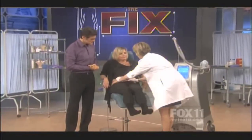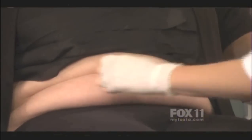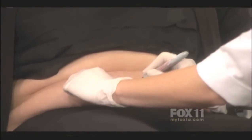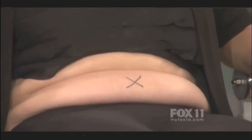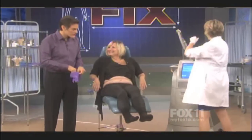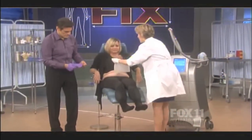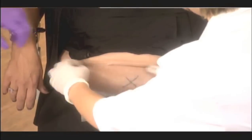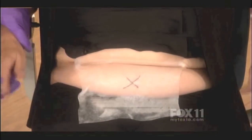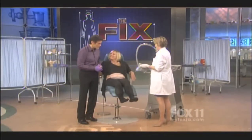Okay, Estelle, the first thing we're going to do is mark out the area that we're gonna concentrate on, okay? And this area right here is the area of focus. Is she right? Is that the area of focus? Yeah. All right. Just making sure. All right. Now, I'll be applying a gel pad that ensures good contact between the handpiece and your skin. Feels good. You want a little help? I'll hold your arms. Okay. This is a one-woman deal here, so.